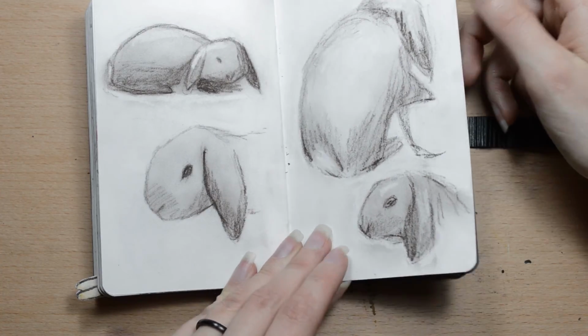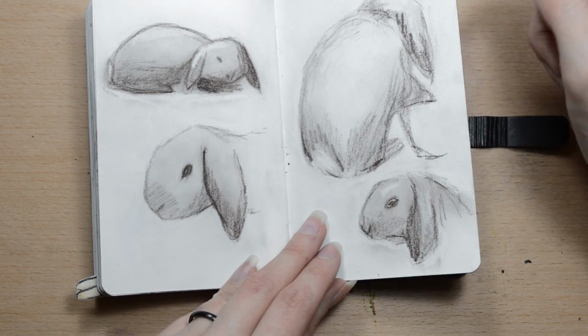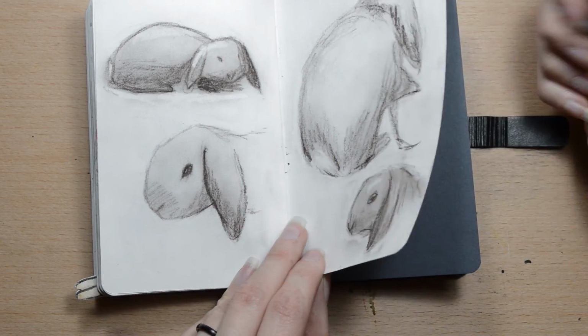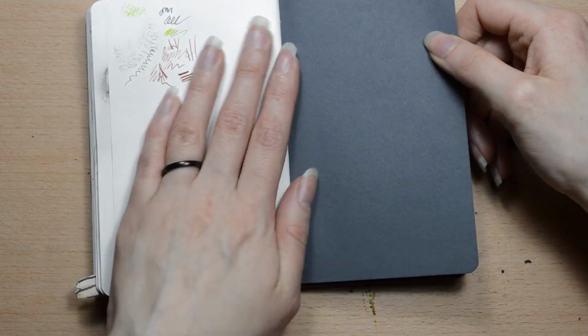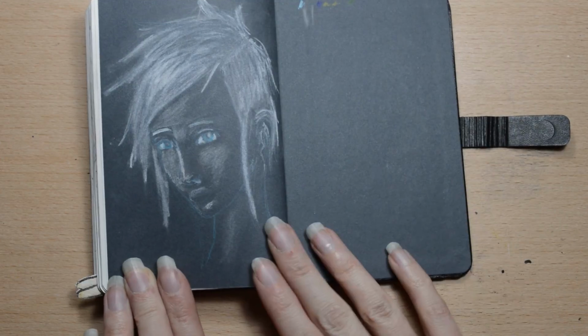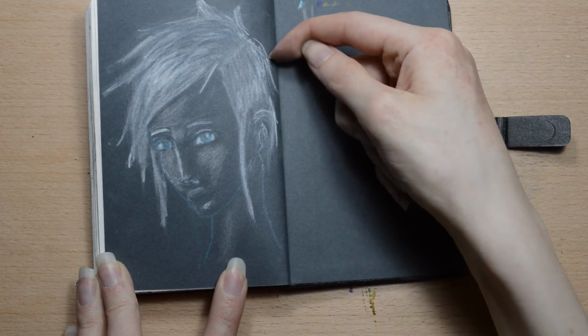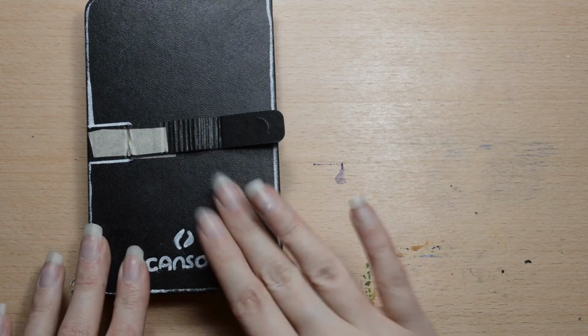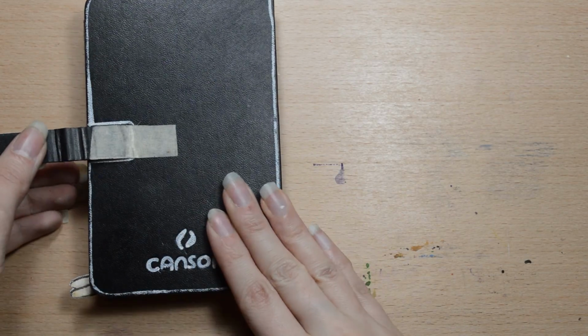It's my bunny. He's really nice to draw because he doesn't sit still for a long time, so I get a chance to draw him very quickly. And here's my test page and last black pages. And oh, here's a sketch. I used, I think, some white pencil and color glass for this one. So that was this sketchbook.